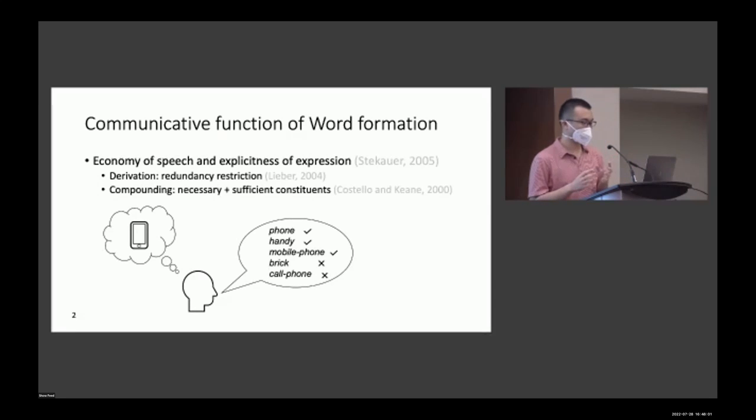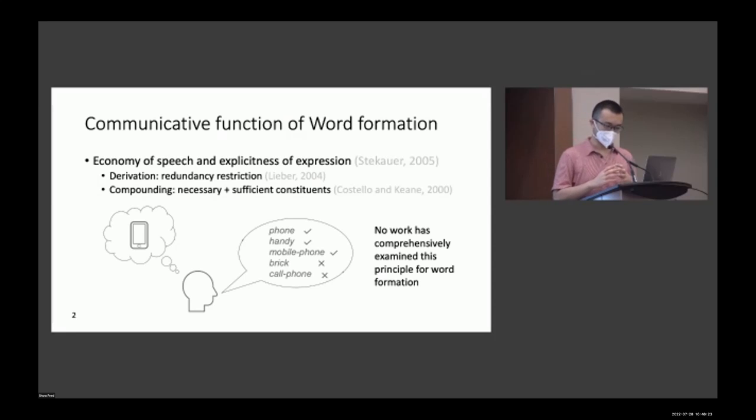If we consider the previous scenario, this principle predicts that the speaker will more likely call the portable telephone mobile phone instead of brick phone or call phone, since in the first case, brick is not that informative, while the information in call is also redundant relative to phone. However, to our knowledge, there exists no work that investigates this general principle comprehensively.